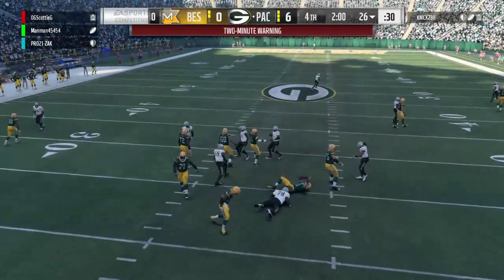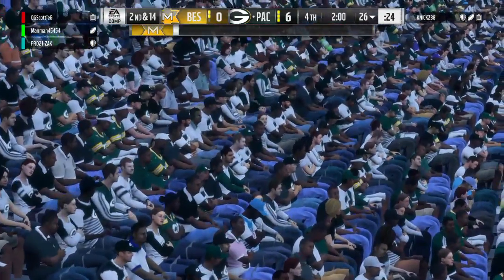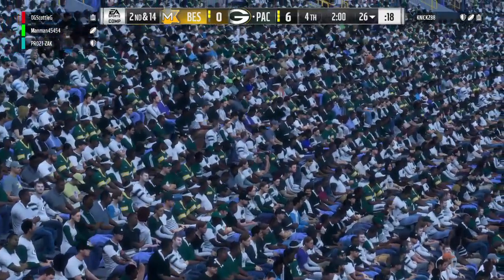To throw, it's Wentz. Under a heavy rush, and down he goes. Time for a break. We're back to see what happens after this.